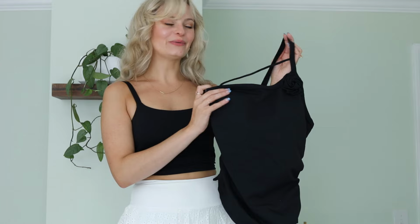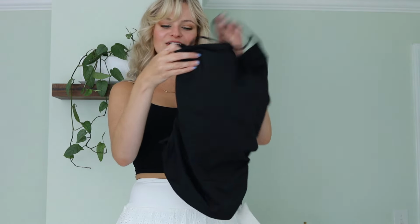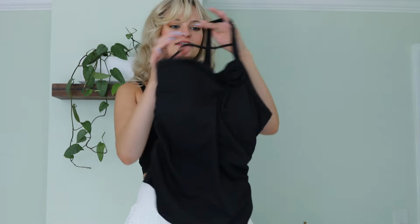Okay, so the next category is tank tops, and there's only 2 of those, so we're just gonna get that one out of the way. This has a rose detailing right here, and it's kind of like a workout tank top, and it's kind of scrunched on the sides. It's like elastic. So I feel like this would be the perfect cute yoga top if you go to yoga classes and you're trying to look extra cute.